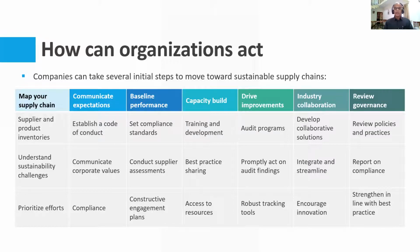Join industry collaboration. It's very important. Many companies recognize that complex supply chain challenges cannot be solved by individual effort, and that industry-wide collaboration is required. Governance. It is important that the company reviews its own practices to ensure they are leading from the front in the sustainability practices it expects from its suppliers.